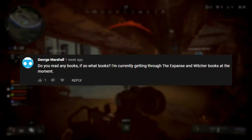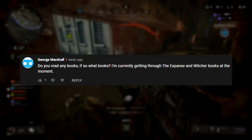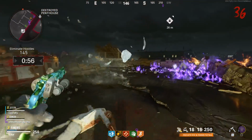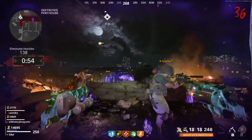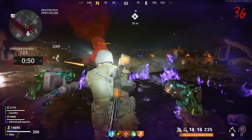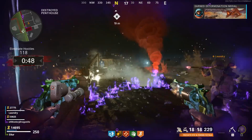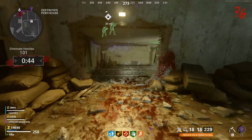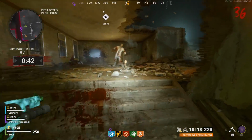Nice change of pace here. Do you read any books? You're currently going through the Expanse and Witcher books. Very cool. Well, not really, I must admit. I didn't pick this because I have a good answer, because I don't. I guess I just picked it to say, that's wholesome, and I agree that reading is good. I'd like to get into a good book series, very relaxing, good escapism from a crazy online world, but yeah, not into anything right now.